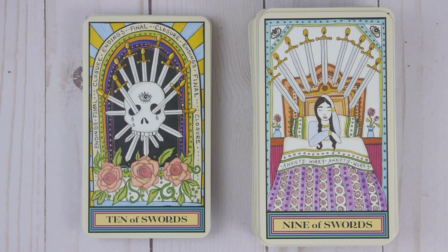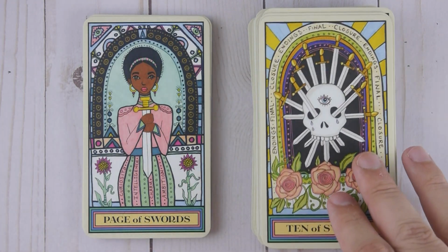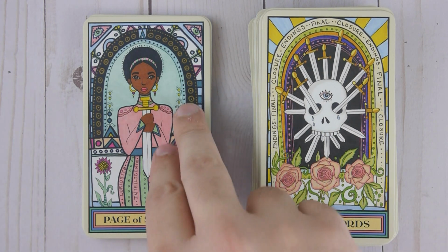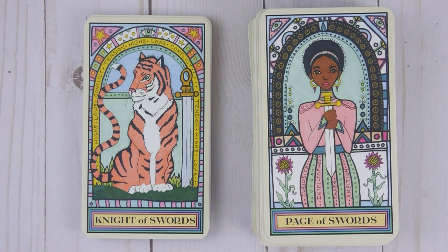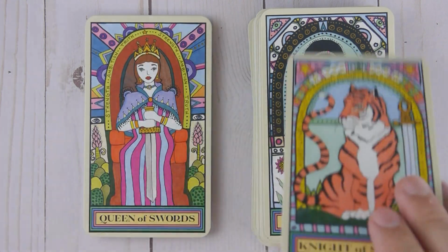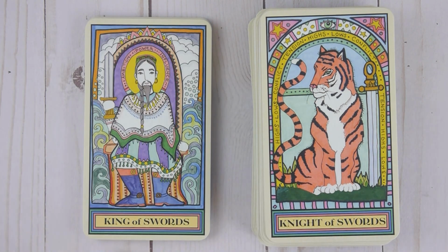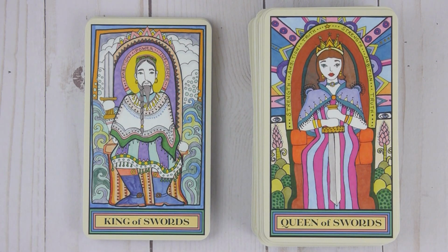Ten of Swords, closure, endings, final. Page of Swords, curiosity, intelligence, charm, ambition. Knight of Swords, highs, lows, conflict, tension. Queen of Swords, strength, ambition, truth. King of Swords, power, influence, ambition.